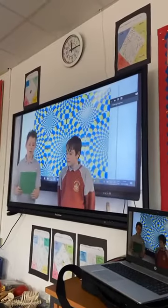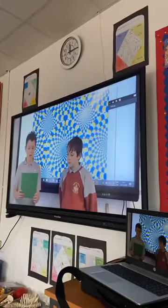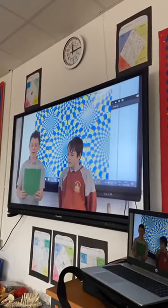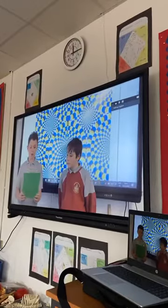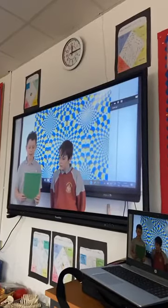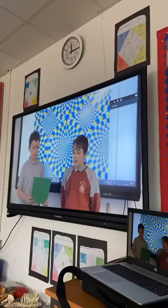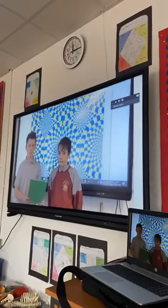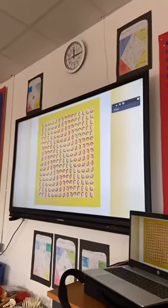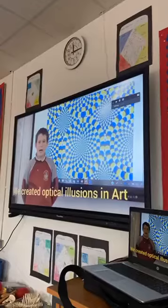A lot of scientists have worked very hard for many years trying to understand how optical illusions work. But the truth is, in many cases, we still don't know for sure exactly how our brain and eyes work together to create these illusions. Can you see the optical illusions in this image? No. Yeah, it's turning. Oh. It's like waves.